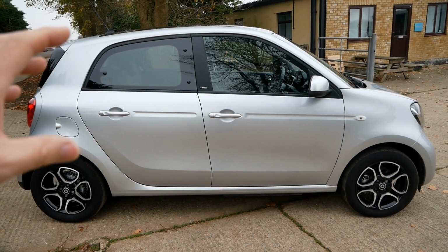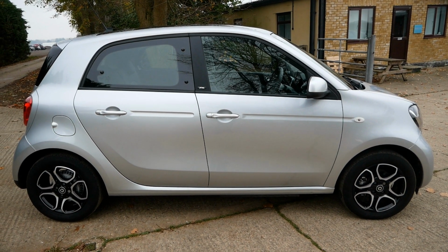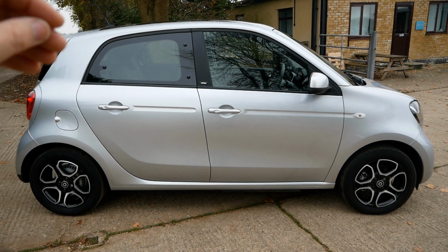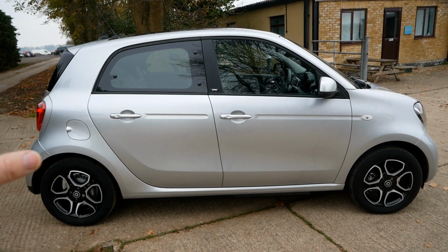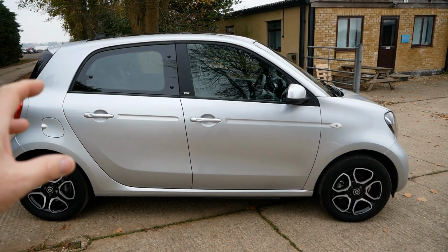So in reality these have a range of about 70 miles typically, somewhere between 50 miles at worst in the winter if you're using the heating and it's cold of course, and up to a maximum of about 80 miles if you drive efficiently. But of course in the UK the average mileage is 12,000 miles a year, which works out about 30 to 35 miles a day, and most of us do less than that.